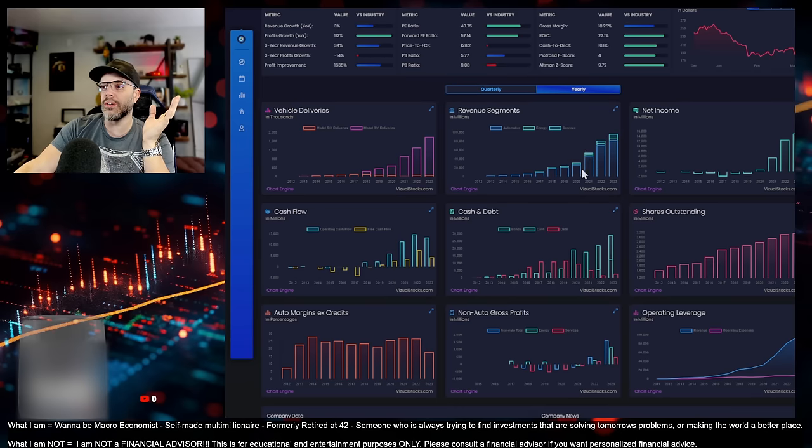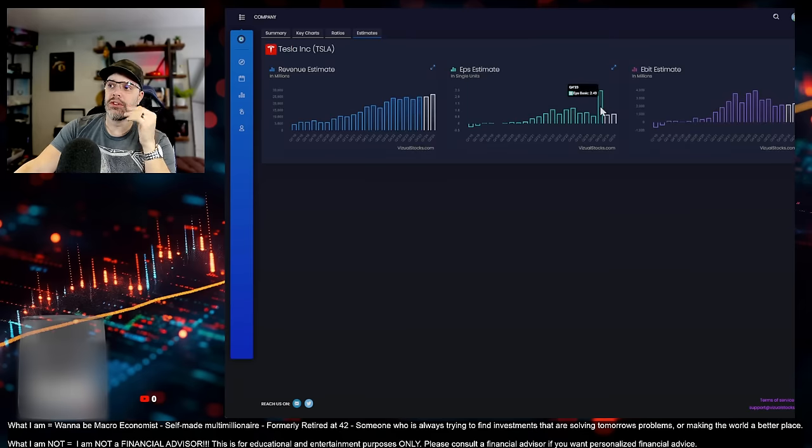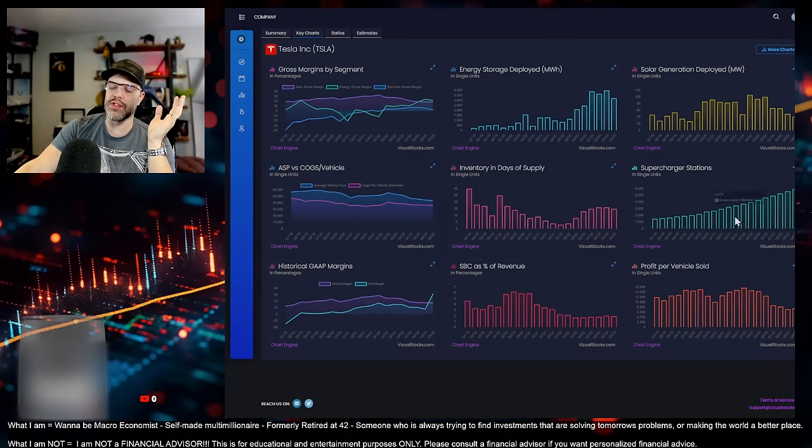And again, if we look at financials here for October of 2021, we were up to a whopping $53 billion. We've still doubled that since 2021. In 2020 to 2021, we actually went from a net income of $700 million for the entire year to $5.5 billion. And now we're at $15 billion in net income. And this number is going to continue to grow. We can see this in estimates. We can see this one-time event that brought EPS up a lot. But look at this. The revenue is continuing to grow. The EBIT is going up. The EPS per share is going up. When we look at the charts on this, look at Tesla supercharging stations.